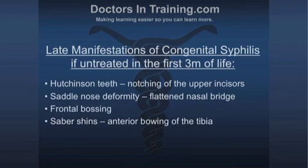So Hutchinson's teeth is notching of the upper incisors. Your upper incisors normally come to 1 point. If your incisors have 2 points because there's a notch in the middle, that's Hutchinson teeth. Saddle nose deformity is a flattening of the nasal bridge or a collapsed nasal bridge. Frontal bossing is another thing you can see with late congenital syphilis, and the saber shins, again, are anterior bowing of the tibia. So it's a tibial malformation due to late syphilis. And again, you're not going to acquire these things if you treat the syphilis early in the newborn.